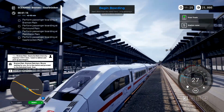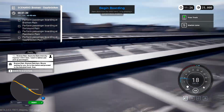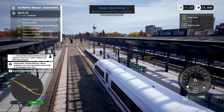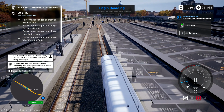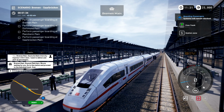Here's our ICE4. We've seen it a few times now. It's a very, very nice looking train. Alright, let's slow down, because I think we're pretty much there. Yeah, that's all good. Right, handbrake on and push V. We are opening the doors. Excellent. We shall remove the brakes and get ready to depart.